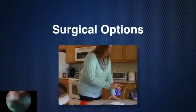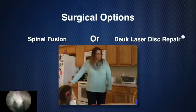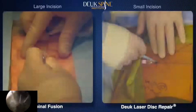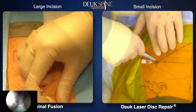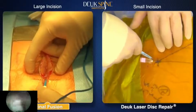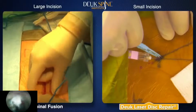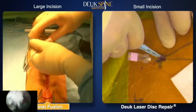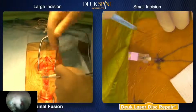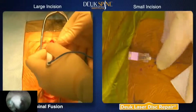This patient can choose traditional fusion surgery or the Deuk laser disc repair to help alleviate the pain caused by and within the symptomatic discs. Here, two patients with comparable disc injuries are treated. On the left, the highly invasive spinal fusion, and on the right, the least invasive Deuk laser disc repair. The spinal fusion requires a very large incision, usually leaving a large scar. The Deuk laser disc repair requires only a very small incision, usually less than half an inch long.